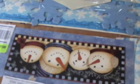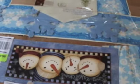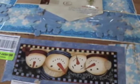I got my Secret Santa from your paper pantry. Look at this box. It is enormous. Okay, I'm gonna get it open. I got it yesterday. Can you believe my discipline?